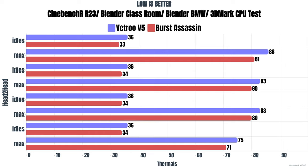Now, Cinebench R23, the idle is 36 Celsius. The max was 86 Celsius. Blender Classroom, the idle is 36. Max was 83. Blender BMW, the idle is 36 Celsius. The max was 83 Celsius. 3D Mark CPU test, the idle is 36.